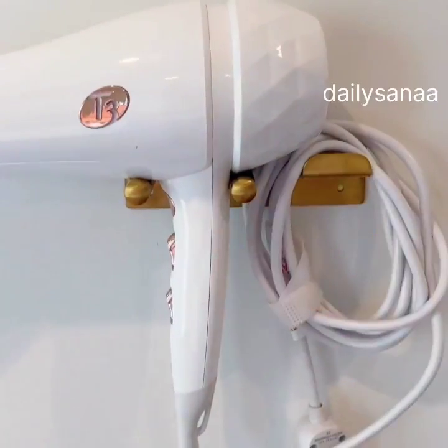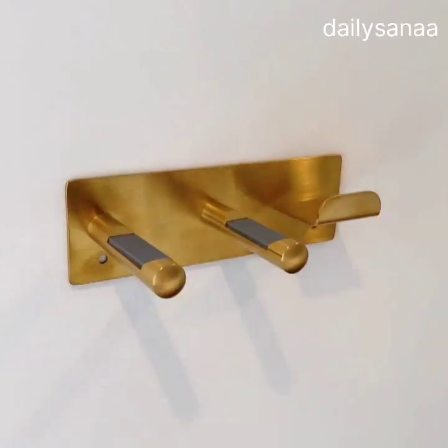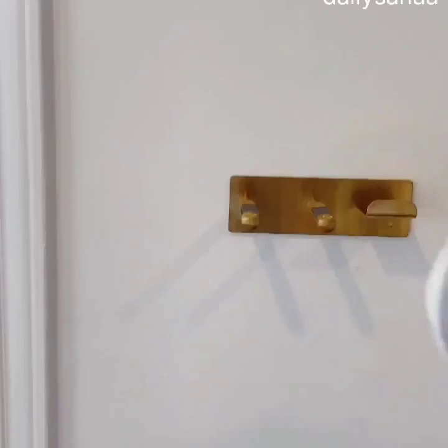No clue where to put your blow dryer? This peel and stick option is super sturdy. No hardware installation needed. It has a holder section for your dryer and cable wrangler for easy access in your bathroom vanity or bedroom.